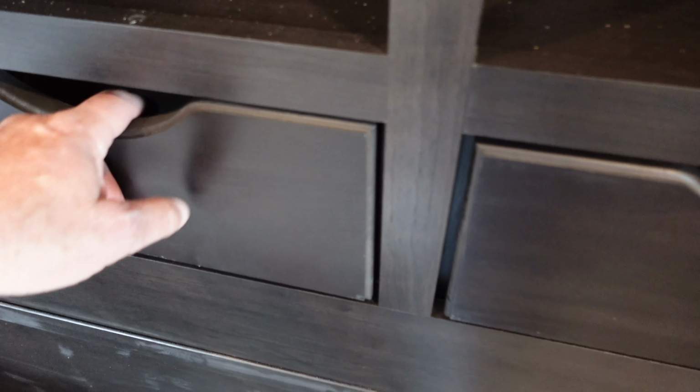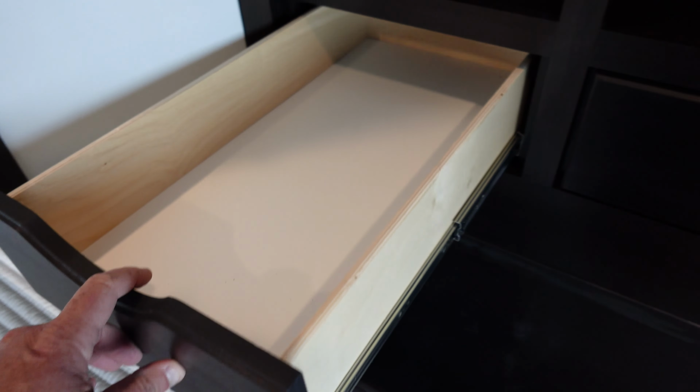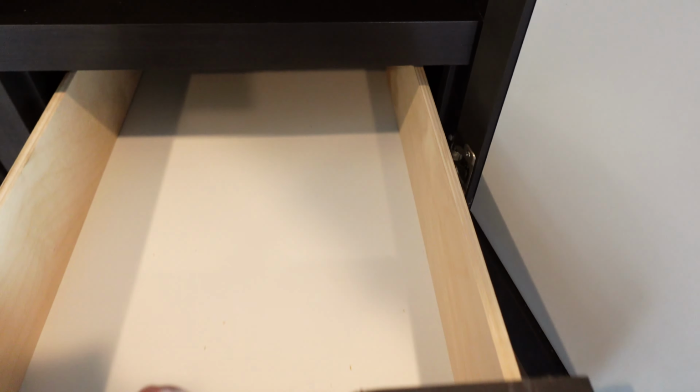Huge closet. And lots of drawers in the bedroom here. You could definitely spend a lot of time in this trailer. Wow, look at all that right there. All that space.